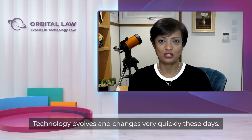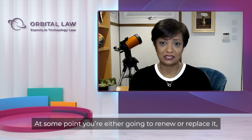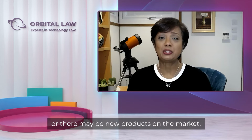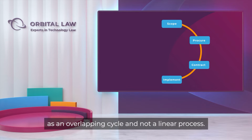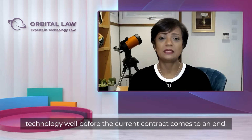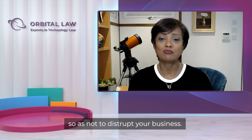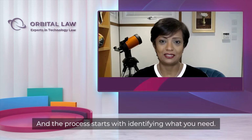Technology evolves and changes very quickly these days. At some point, you're either going to have to renew or replace it, either because the supplier no longer supports it, or there may be new products on the market. Always think of procuring technology as an overlapping cycle and not a linear process. There really isn't a start and an end. You must initiate the procurement process for the replacement technology well before the current contract comes to an end, so as not to disrupt your business. And the process starts with identifying what you need.